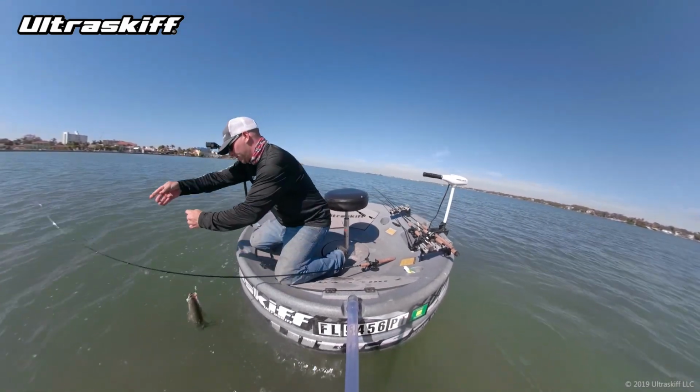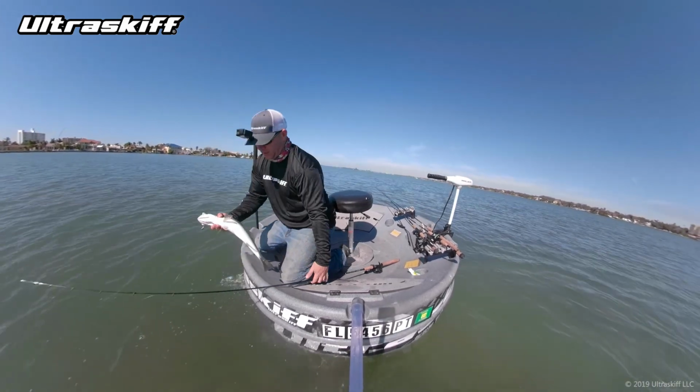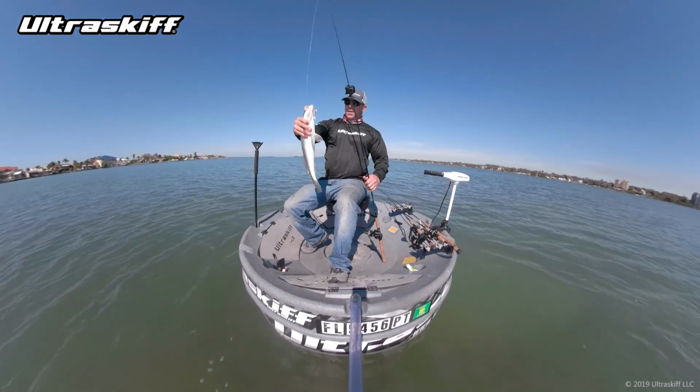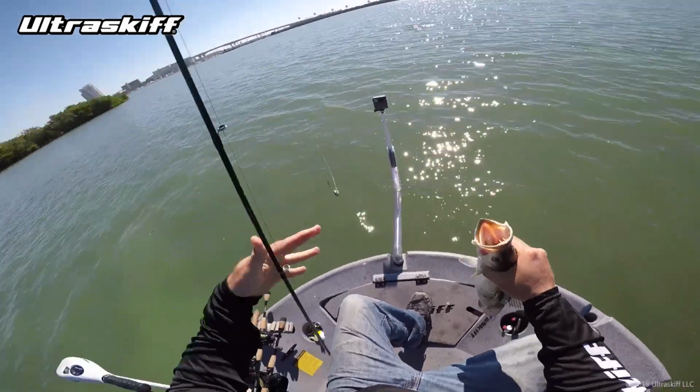It's a shame that I only have one slot left, because this guy looks like he's about 19 and a half. He's not 20. Probably could have had four fish this size if I didn't keep this first two.